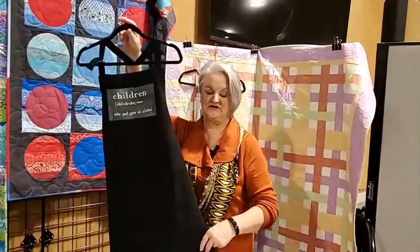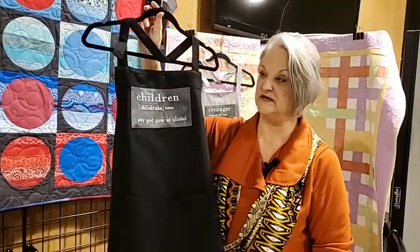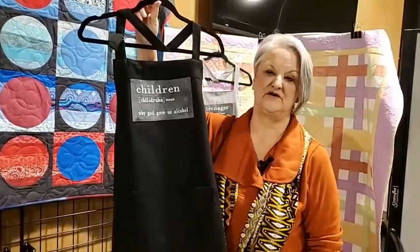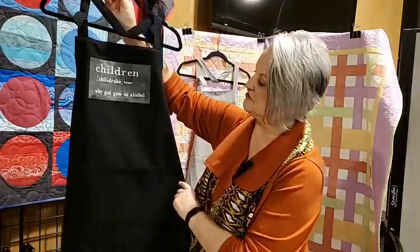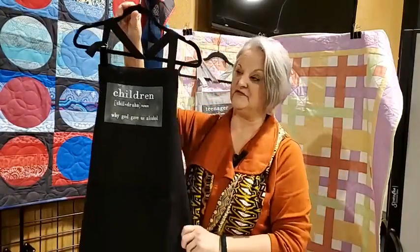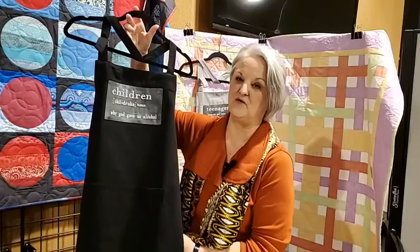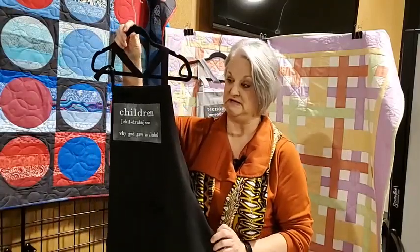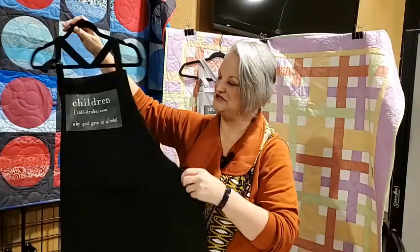My second project, my older son is a home brewer, so he loves to brew beer throughout the year. So he's getting this apron that says, "Children, why God gave us alcohol." And he's got the 2 and the 4-year-old, so he can really relate to this statement, although I love those little boys to death. But that's sometimes a hard age.